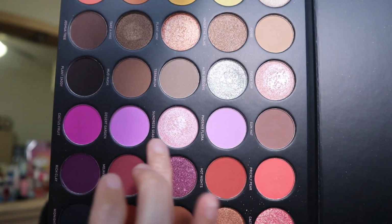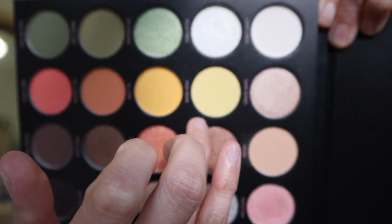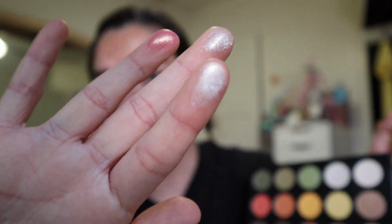I loved using Phoenix Flora and Desert Garden as blush as well. So it would be these two. And then I loved using High Noon as my light transitional crease shade. Really love that. And then the Vela Vibes for this one, I loved using it for my inner corners. So nothing completely bad to say about this palette, but I do find that almost all the shimmers I was not a fan of, but with these three, they're really, really good.